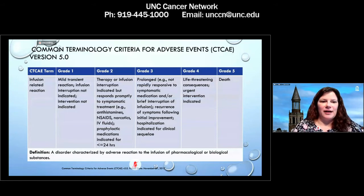And then grade 2, an example of that would be flushing, itching, rash. It subsides once infusion is stopped and usually requires administration of an antihistamine and or corticosteroid, and prophylactic medications indicated for less than 24 hours. Often it's just immediate right there in the clinic, and their symptoms resolve within 30 to 60 minutes. And usually you can do a re-challenge at the same time.